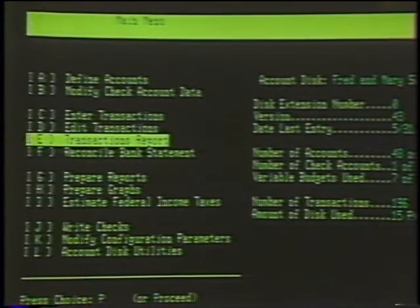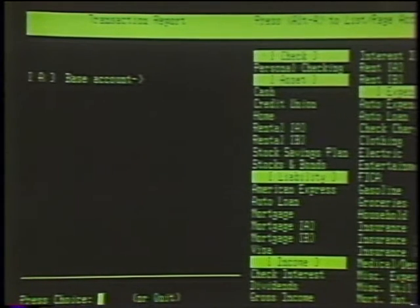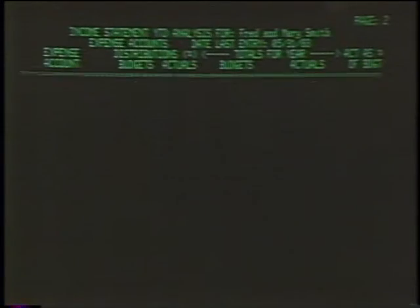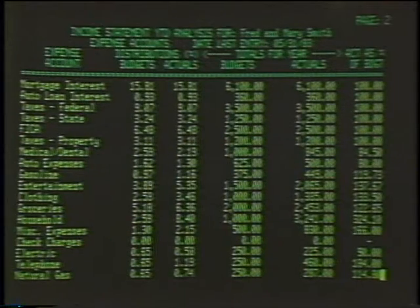Okay, suppose we want to see a month at a glance or a year review or something like that. Okay, so let's say you want to do a transaction report. You say what you want to look at, and it'll show you the details of any specific transaction. You say what account you want. In our case, let's say it's a personal checking account, and you just say proceed, and it'll show you all of the data that it has on that. It gives you income statements, cash flow analysis, and the like, as well as graphs. Now what I did was I was going to show you the detail capability that it's got. Exiting that, back to the main menu.